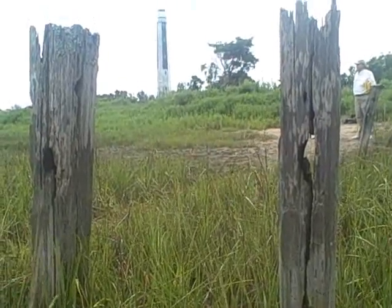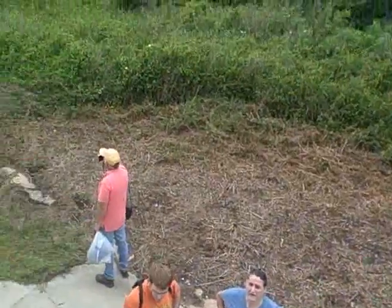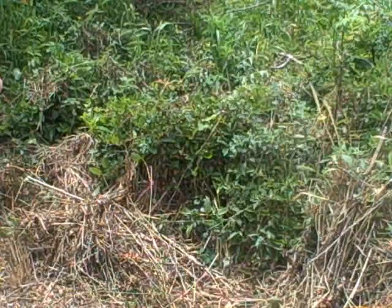For visitors, there are a few paths to and from the lighthouses, and that's about it. Thick vegetation limits exploration around the rest of the island.